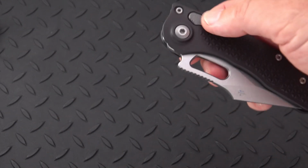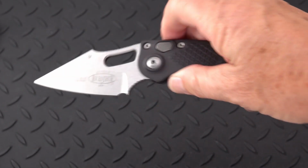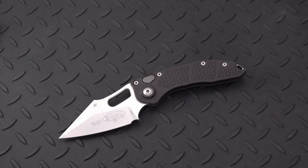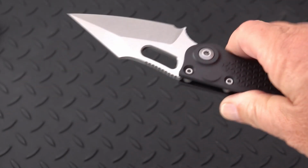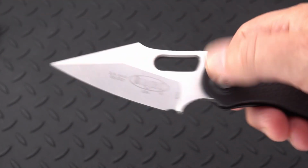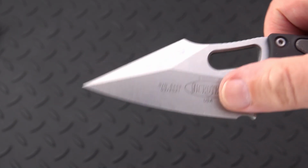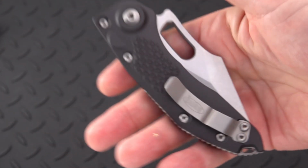Number 1, and not in order of significance, the Microtech Stitch. Sebastian Berengi design. Borka blades. And this is a beautiful melding of a nicely coated aircraft aluminum handle with M390 on this particular one, stonewashed. All logoed out with Microtech, as we're used to seeing, and just a beast of a side opening auto.